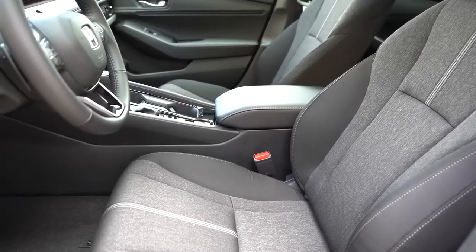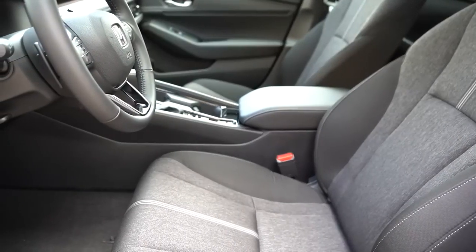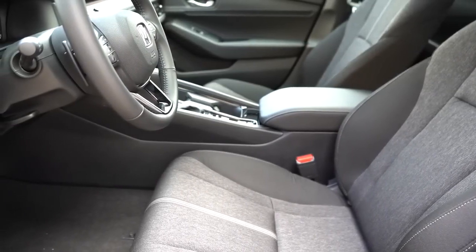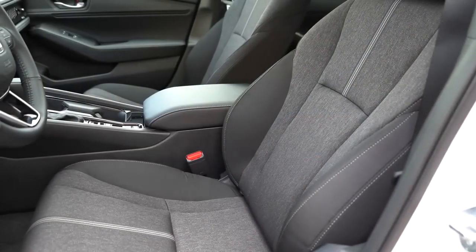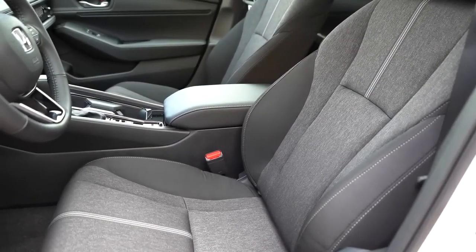Power adjustable front seats for the EX trim level and up. And memory settings then for the EXL and the hybrid. As far as seat comfort goes, the seat comfort was actually really good. I like the lumbar adjustment as well. It definitely adjusted it a good bit. So overall, you shouldn't have any issues taking this thing on a long road trip just for the seat comfort alone.